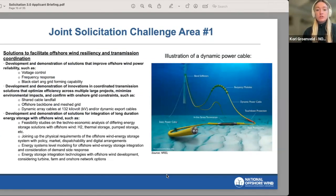Then there's development and demonstration of innovations in coordinated transmission solutions that optimize efficiency across multiple large projects, minimize environmental impacts, and conform with onshore grid constraints, such as shared cable landfall, offshore backbone and meshed grid, dynamic array cables, or dynamic export cables. Then there's development and demonstration of solutions for integration of long duration energy storage with offshore wind, such as feasibility studies on the techno-economic analysis of differing energy storage solutions with offshore wind, such as hydrogen, thermal storage, pump storage, etc.